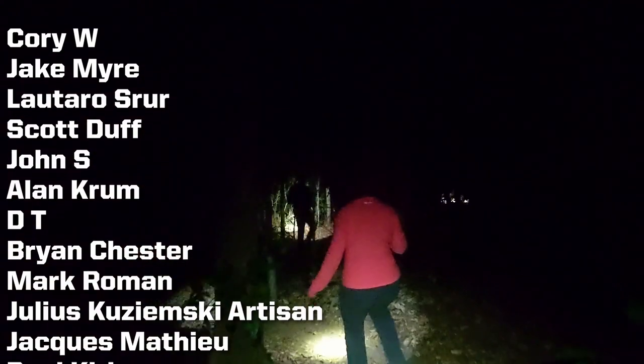So apparently this is the direction of sloth number two, where the guide knows he lives. But while we're waiting for that, check out these fine names.